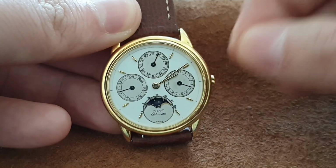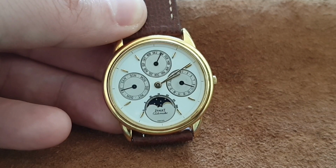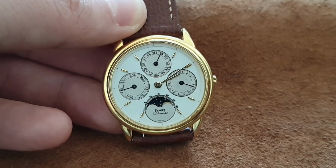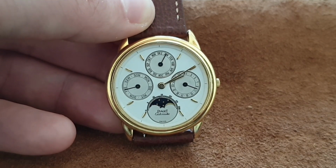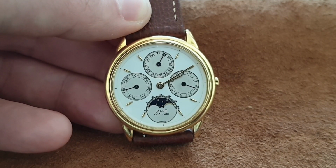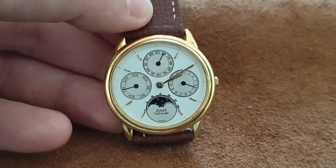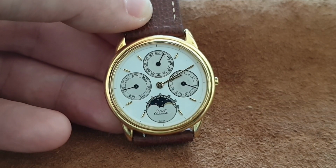You have a first and second position of the crown, and on the first position, that's where you get most of the things done. You just turn the crown clockwise and anti-clockwise, and you set it very easily. I'm not gonna show you how, because I skipped 1 month and I had to go all over the year now, and I'm not gonna do it now.